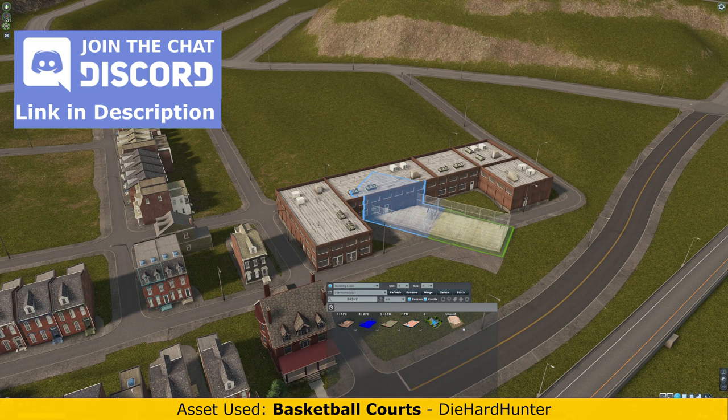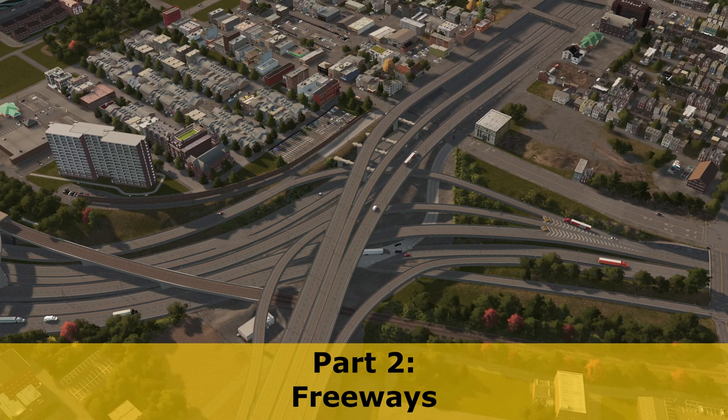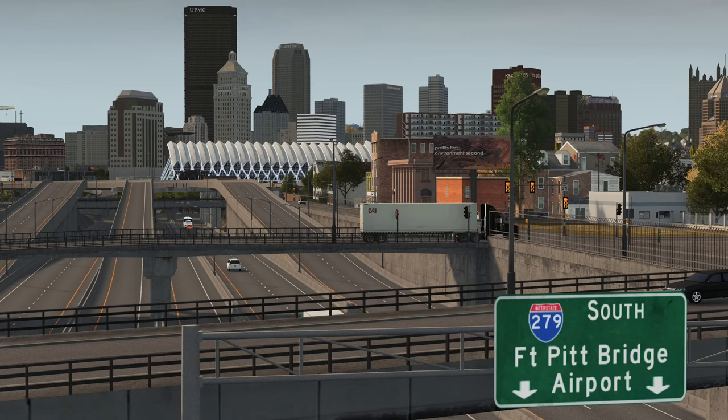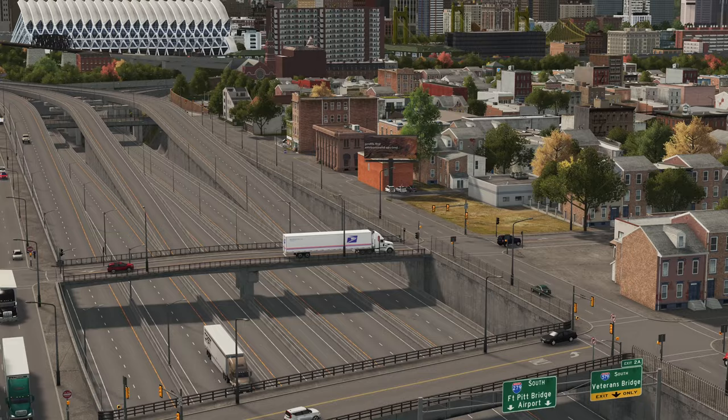So, as I mentioned earlier, the main theme of this video is freeways and how they affect the cities that we live in. I figured there was no better time to bring this up than while working on the north side. The north side of Pittsburgh is split right down the middle by 10 lanes of sunken freeway, but it wasn't always like this. In fact, this section of the Parkway North wasn't actually built until 1977.